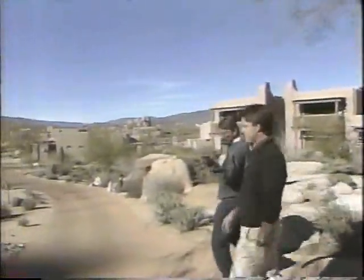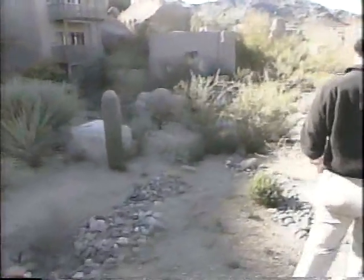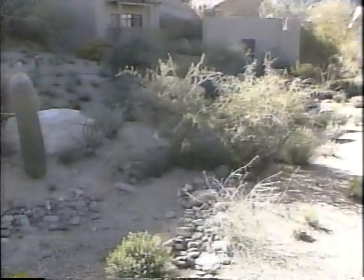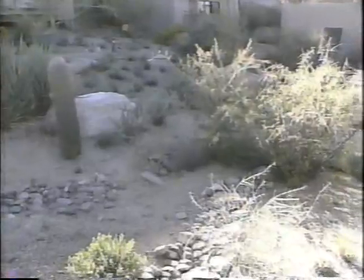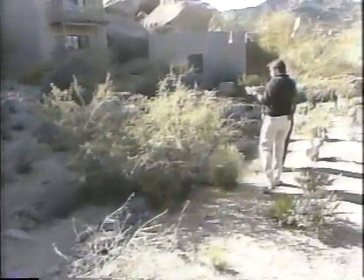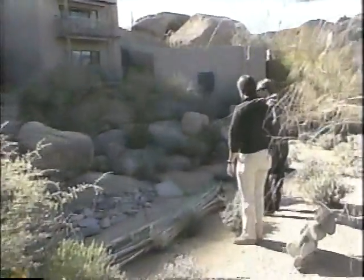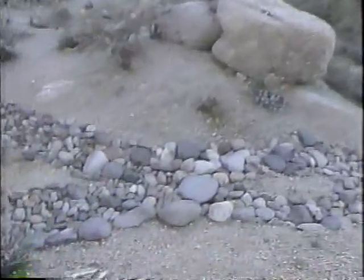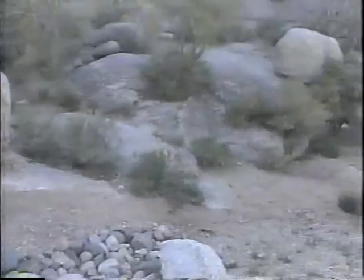And what about this area over here? Is this revegetated or man-made or preserved? Well, this is an area that we took a bad situation and tried to turn it into a real positive one. The area acts as a drainage for a lot of the area above here, and we've just played on that and tried to work it into a small riparian situation by adding some of the plants that do real well in a little bit of a moister situation.